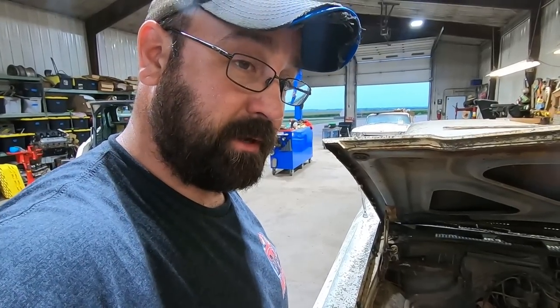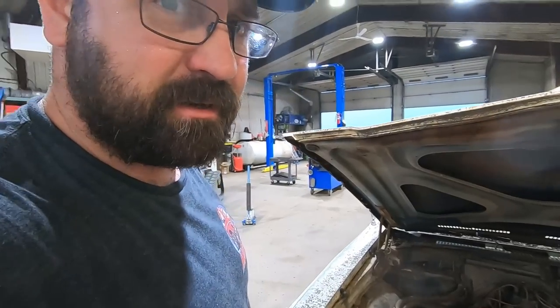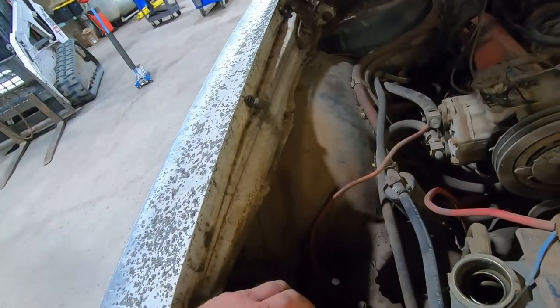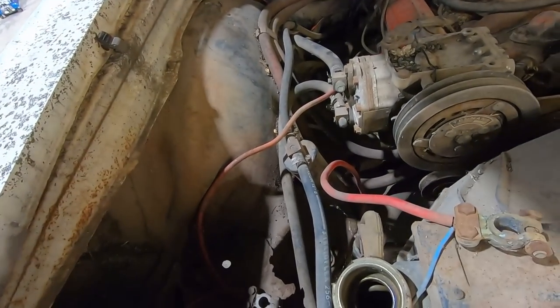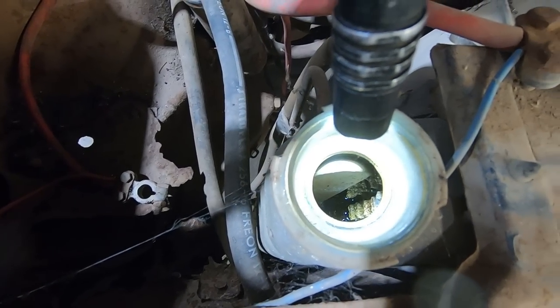How can a small block be locked up that's had a hood on it and an air cleaner? It's been sitting for only a mere 25 years. Barely even half my life. Coolant? Oh yeah, she's in there. It looks like oil though.